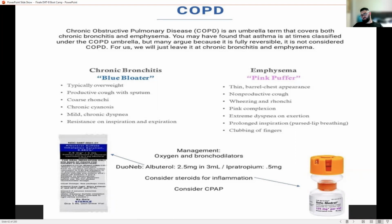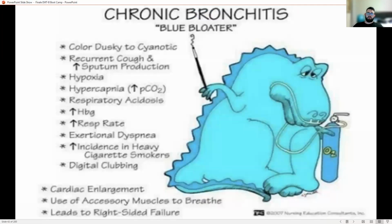Now, that pursed lip breathing is actually putting back pressure into their lungs. As they purse their lips, they're pushing air pressure backwards towards their lungs to try and keep the alveoli open. There's a picture for you visual learners. Here is a picture of a chronic bronchitis patient. Oh, he's still smoking. And that's part of the problem here, that most of them don't make any big lifestyle changes.